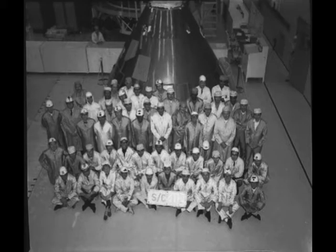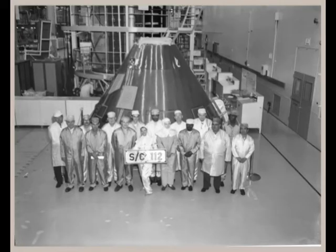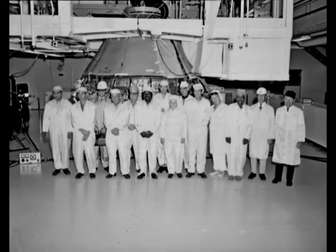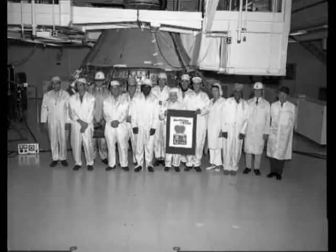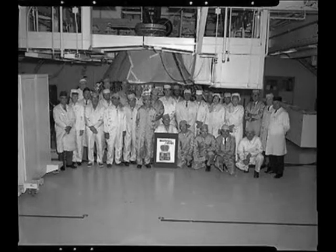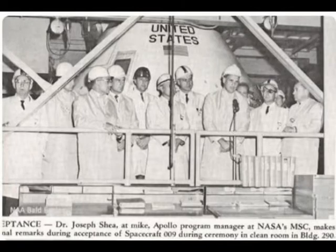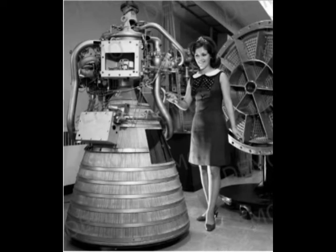I tried to arrange these photos in some kind of logical order. I started with Apollo 1 and followed through with Apollo 17, and there are also a few of the crews for the Skylab. After that, I tried to just put them in random order of the photos I have. These guys worked on the birds. They do the testing on the spaceship.